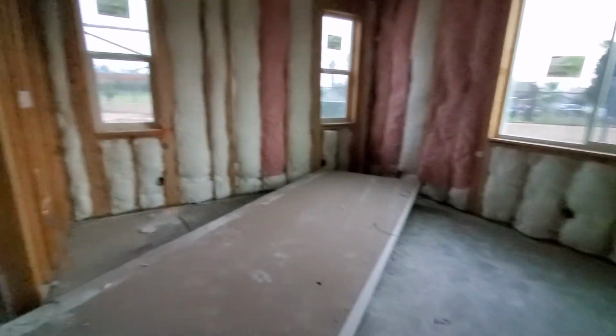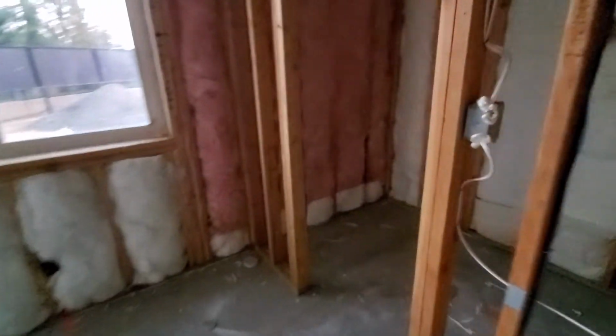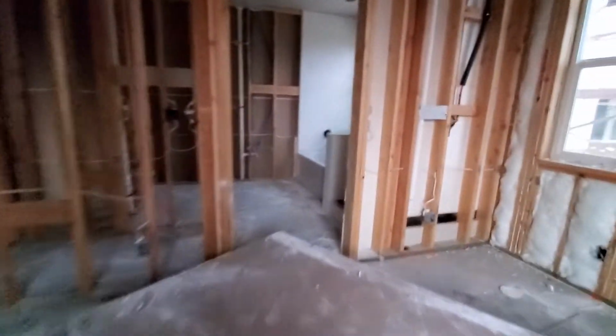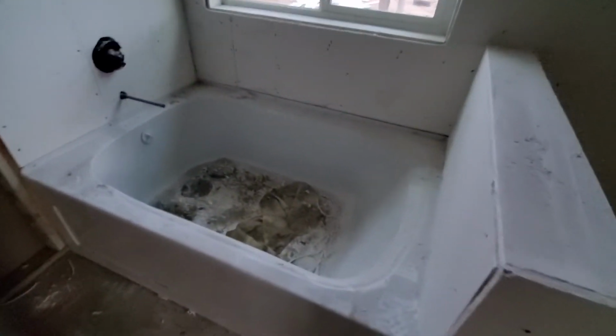And then we have master bedroom, pretty good size. We have a walk-in closet here. Okay, walk-in closet. And then when we walk over here, we have a nice tub and shower. And then we have a toilet area right here. So we have a shower area right here, which is nice. Good sized bathtub. And then we have a his and hers sink.